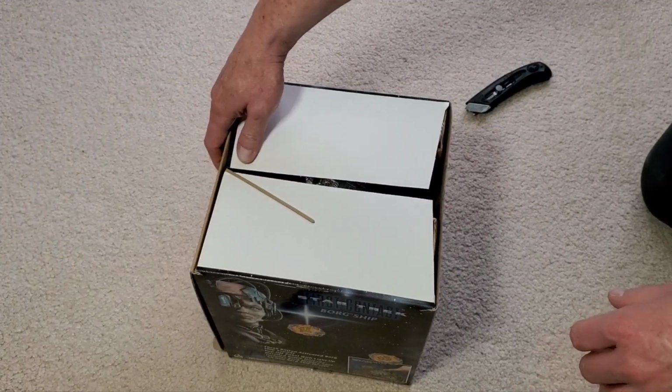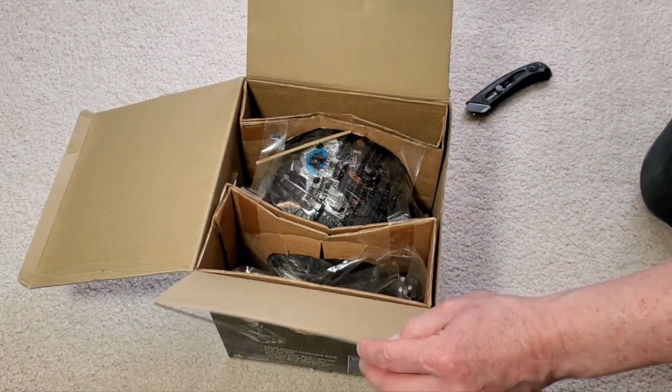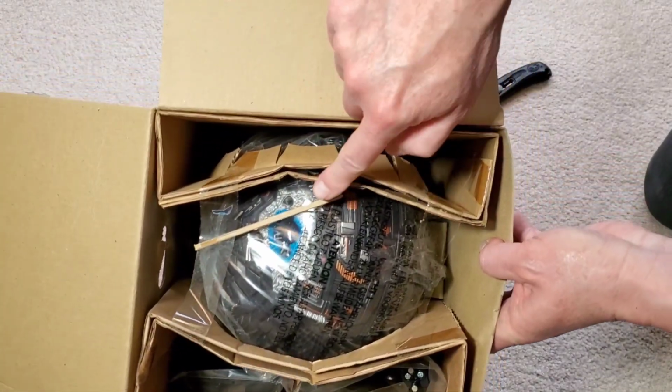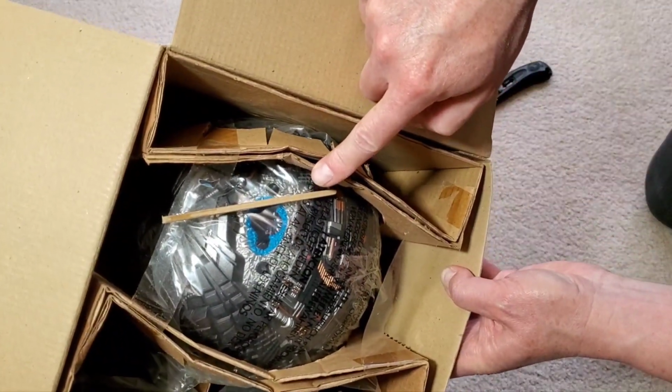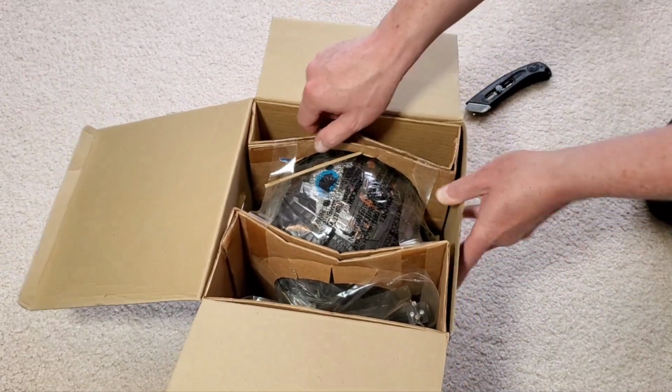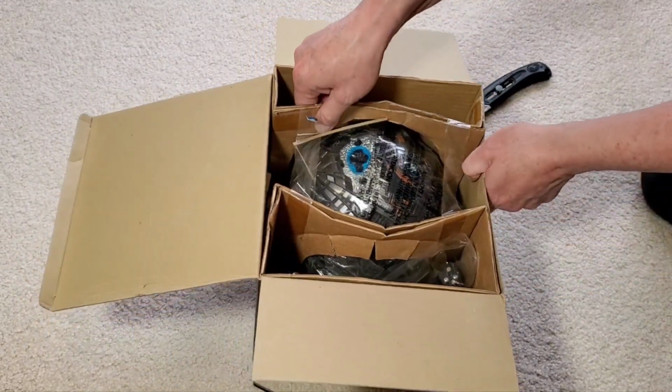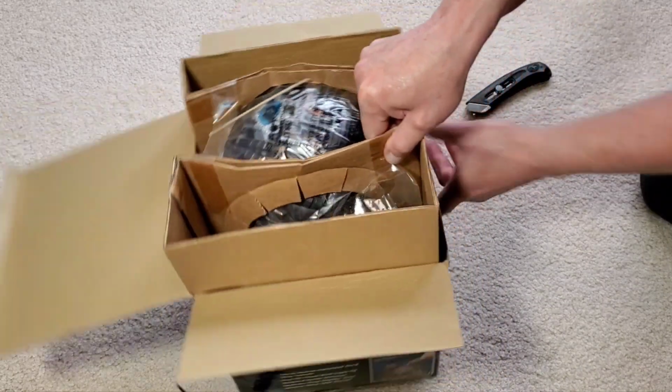I kind of forgot how all of these were packaged. Oh, look at that. You can already see right here the battle damage, if I can get the light not to reflect. Okay, so let's see. I think this whole thing probably slides out of here. Oh, there we go.